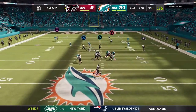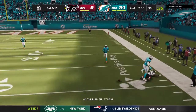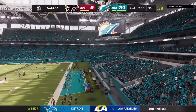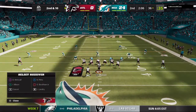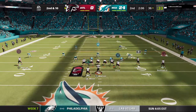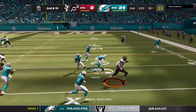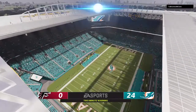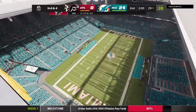Watson on 1st down. Escaping the pressure right. Oh, he dropped it. And that's pretty indicative of the way this one's gone. 2nd and 10. Throwing again is Watson. That's into the hands of Pitts, the tight end. And he'll wind up getting about 6 out of that, as that's going to lead us to the 2-minute warning.